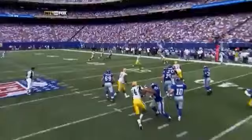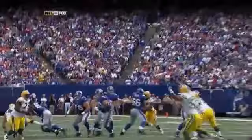Now, some may look at this throw and say, well, not a real good throw because Shockey had to go down for it. In reality, that's where the receiver wants it.